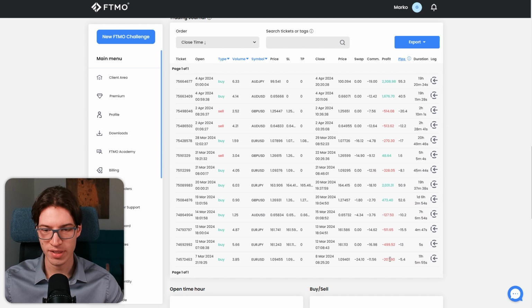Again, started with some losses right here, then took a nice win, then took a really nice winner on the euro and the Japanese yen.